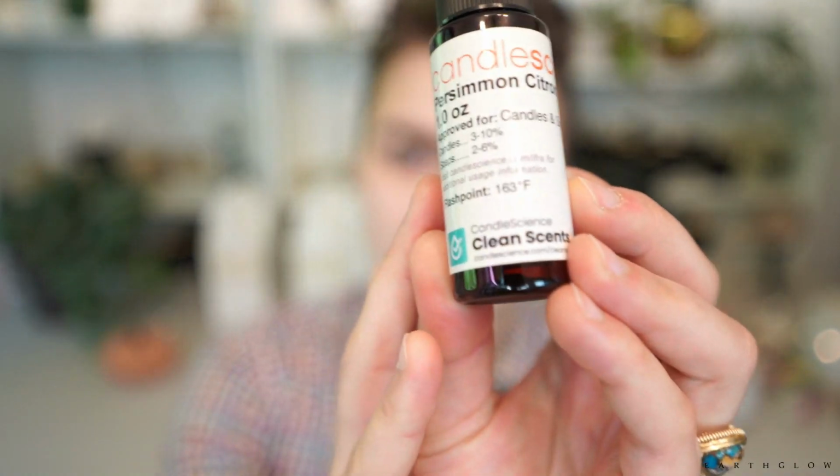And our last honorable mention goes to Persimmon Citron by Candle Science. Now, if any of you watched my video when I first smelled this one, and I will try to link it above, I did not like this fragrance. But when I made this into test candles, I was really happy with how they came out. And to me, what I didn't like about it at first was that it smelled kind of artificial. It smelled kind of like an artificial citrusy type of scent.